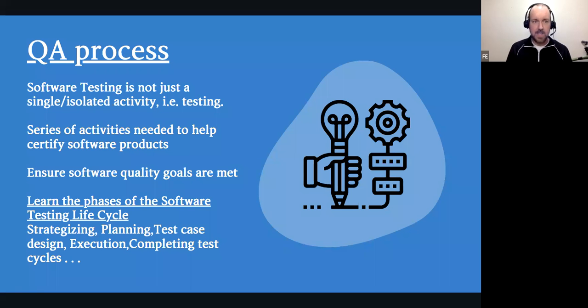So kind of get into the knowledge, just to give you a basis here. One of the most important things to start off with in obtaining the knowledge is the QA process. And this is something you definitely need to learn to get into this profession. Software testing is not just a single isolated activity.